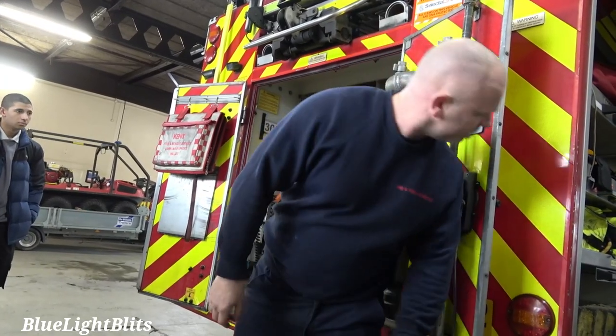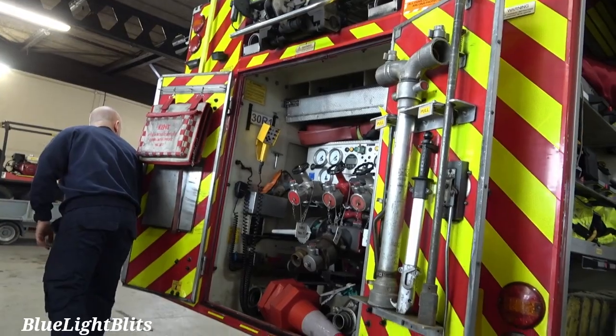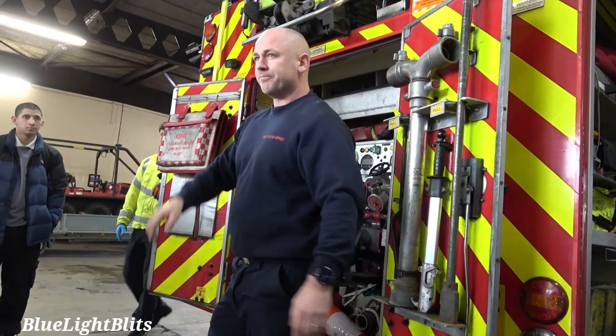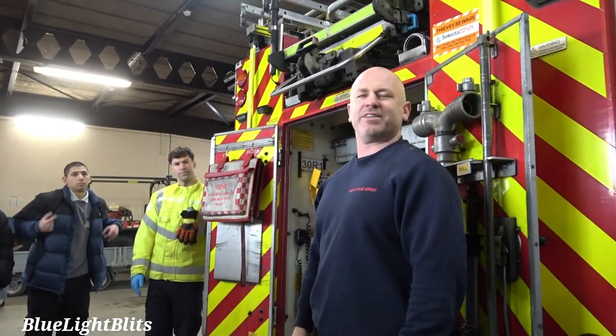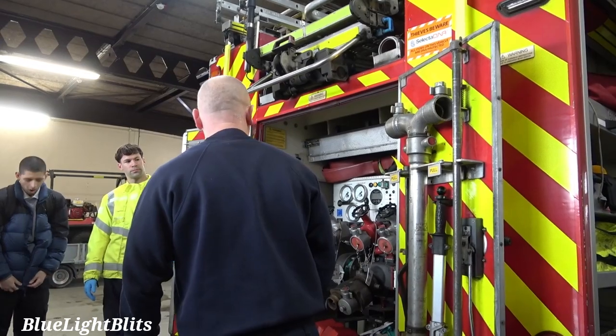How many litres of water does a bowser carry? About 30,000 litres. It's a massive tank of water. They just plug into this. Eight trucks' worth now, I think. Whatever that is, so 16,000. Yeah, there you go. Loads of water anyway.